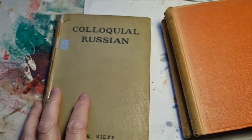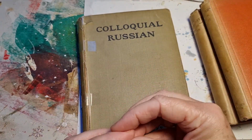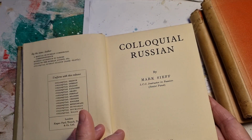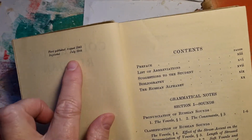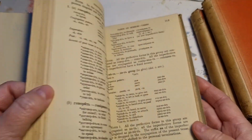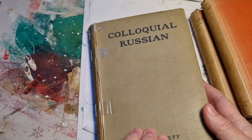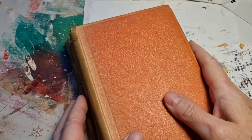So really nice. And then this one, they were like 3 in a bundle, and I took them all. And this is also Russian. And no date on this one. Let me see. Yeah, 1944 as well. So really nice to be used. I love this. Really nice old books. Vintage old books.